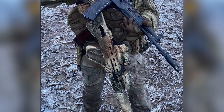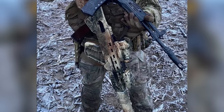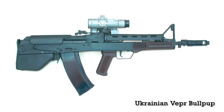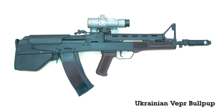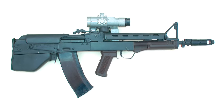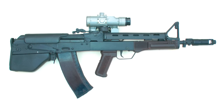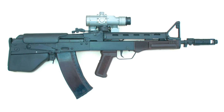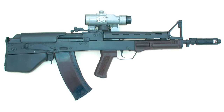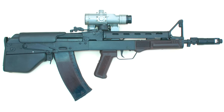proven AK platform. Development of the weapon reportedly began in 2005, following efforts by Ukraine's State Space Agency to adapt an AK-74 into a bullpup. The project began in the early 2000s and was known as the VEPA, not to be confused with the Russian line of shotguns. It resulted in a fairly basic, non-ambidextrous conversion, notable for its AR-15 M16 style front sight post.